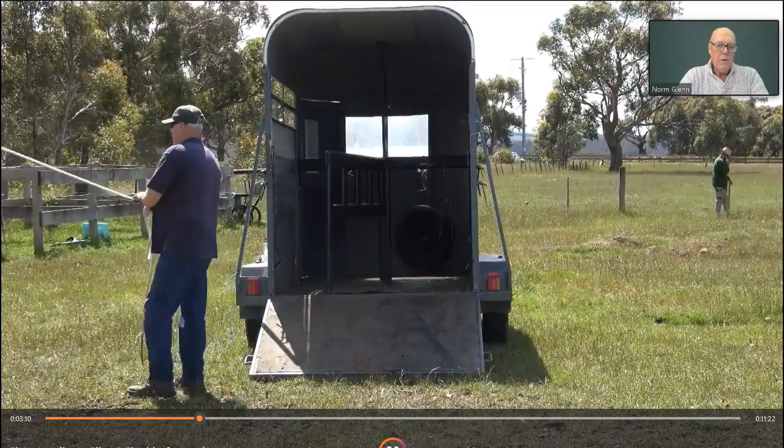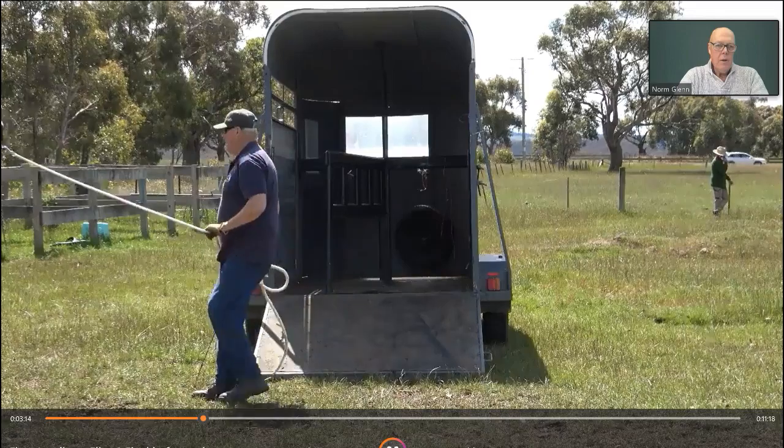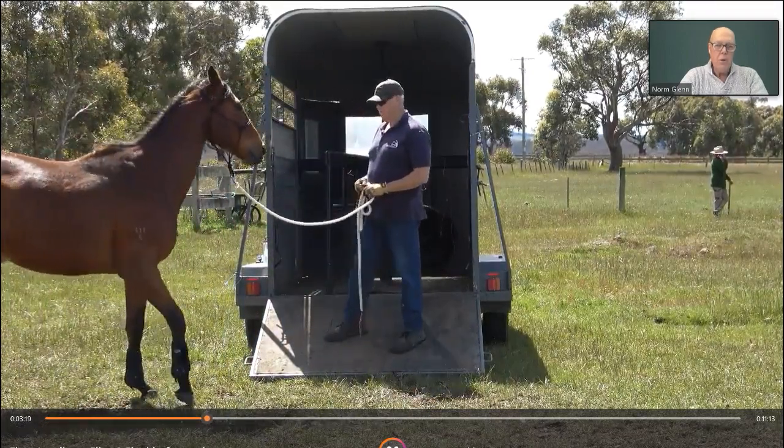When he goes back, it's holding pressure. We're not trying to pull him forward, it's holding pressure. Holding the pressure there until he comes off that pressure and quickly release that pressure. That's the important thing.